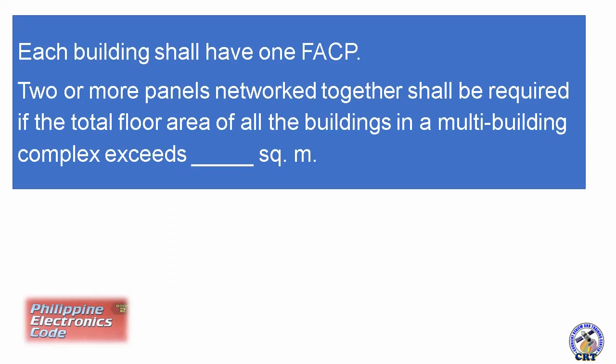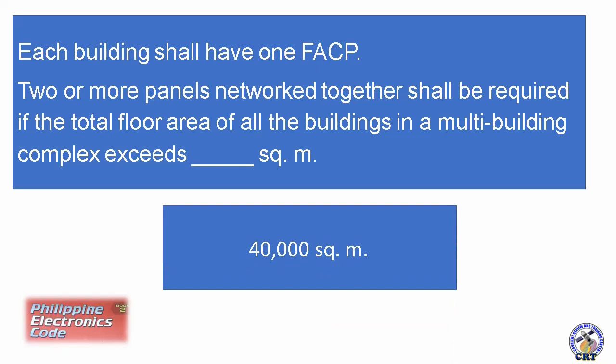Each building shall have one FACP, okay, the Fire Alarm Control Panel. 2 or more panels networked together shall be required if the total area of the buildings in a multi-building complex exceeds 4,000 square meter. Okay?